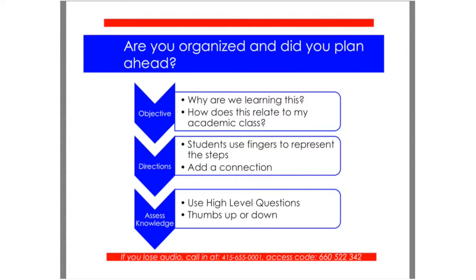So are your lessons organized? Are you planning ahead? To me, that's the key thing. Did you organize your lesson? Do you have an objective in your lesson? Do you have specific directions? Are you assessing your knowledge? And we're going to go over these 3 areas in more detail, as well as all the areas.